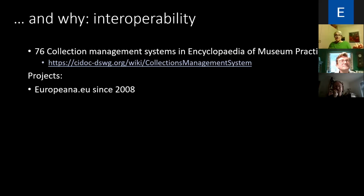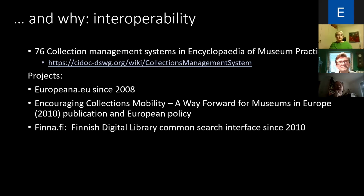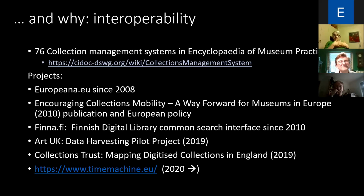So I listed here some positive developments from the past 10 years where interoperability has been used in a positive way. Europeana, most of you probably have heard of, even if you aren't from Europe, a European project on collections mobility. I wanted to bring a Finnish example, which is a little bit like a national Europeana. Art UK and Collections Trust projects. And then there is a new one just coming up, hopefully next year. All these projects focus on exporting data for presentation, but they don't make collection management systems talk to each other, which is what we would like to happen.